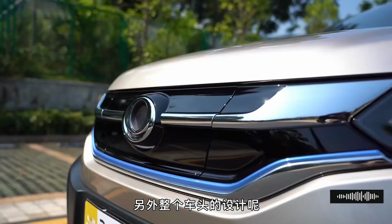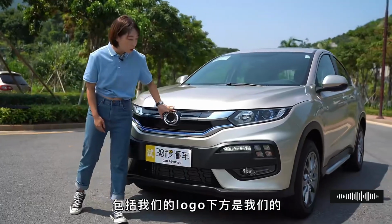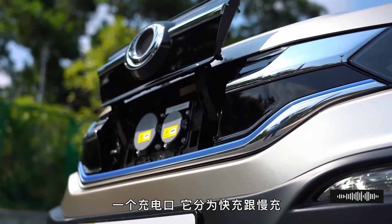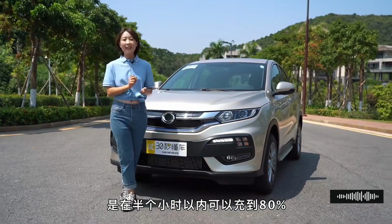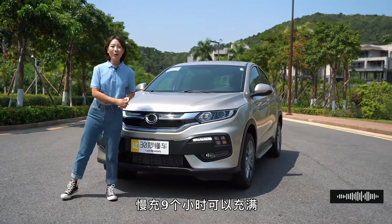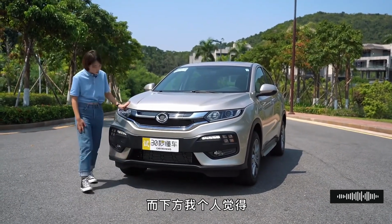In addition, the design of the entire front of the car has a blue decorative strip to show its new energy body, including the charging port under our logo. It is divided into fast charge and slow charge. With fast charge, it can be charged to 80% within half an hour, and slow charge can fill it in 9 hours, which is also very convenient.